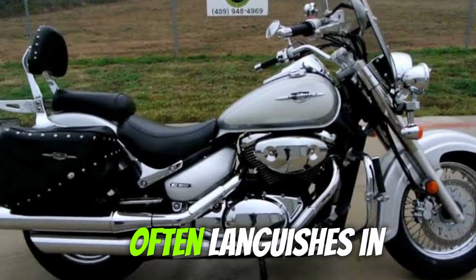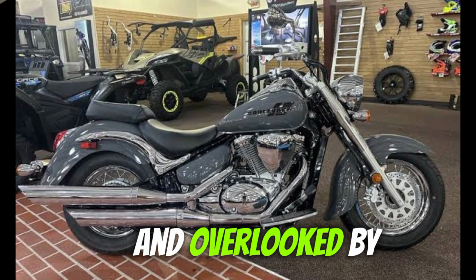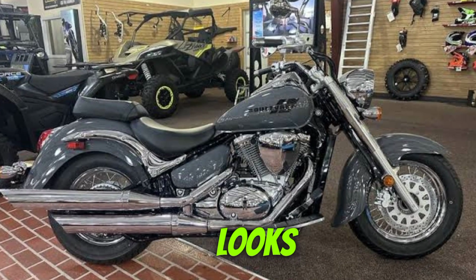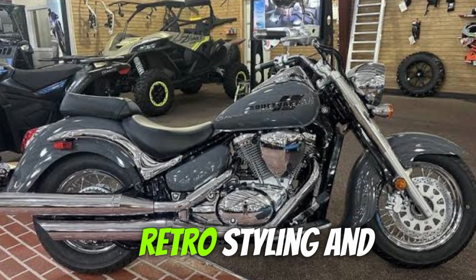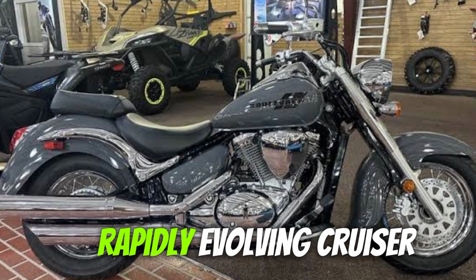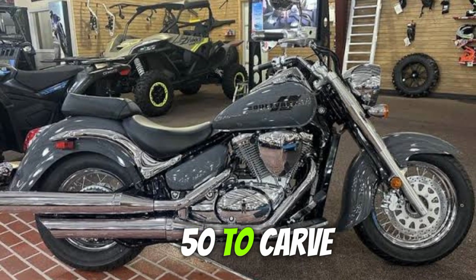Today, the C50 often languishes in showrooms, overshadowed by newer models and overlooked by a generation of riders that demand more than just classic looks. It remains a solid option for those seeking simplicity, retro styling, and Japanese reliability. But in a rapidly evolving cruiser segment, it's increasingly difficult for the C50 to carve out its place.